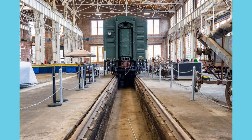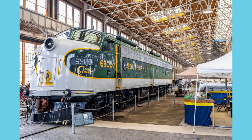And this here is the Southern Crescent locomotive. I believe it was built in 1951. It's a beautiful looking train.